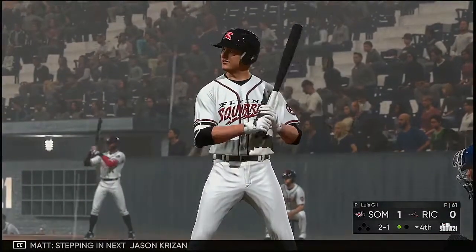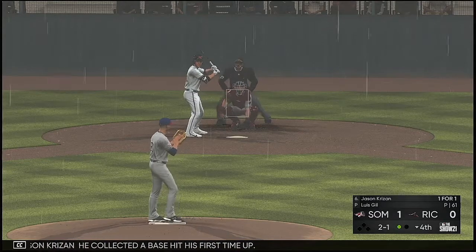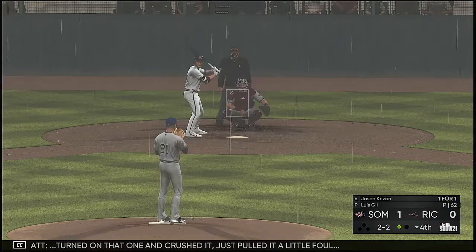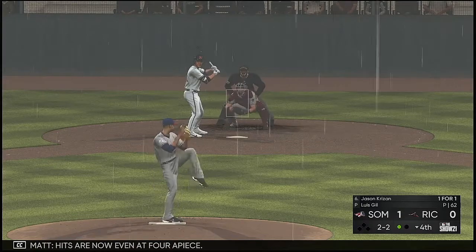Stepping in next, Jason Krizan. He collected a base hit his first time up. Now the 2-1 pitch. Turned on that one and crushed it. Just pulled it a little foul. Hits are now even at four apiece.